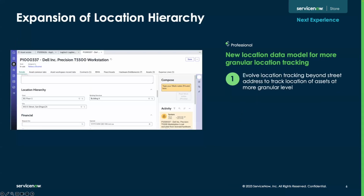The last new feature with the Vancouver release of Hardware Asset Management Professional that I will talk about is the expansion of location hierarchies. So we'll have a new location data model for more granular location tracking. There's going to be an enhanced location hierarchy that provides location tracking information beyond just the street address. So now asset tracking will include office, floor, room, etc. And overall, this is going to allow our customers and users to have that enhanced visibility into their asset estate. I'll now jump into the platform to demo these new enhancements and features.